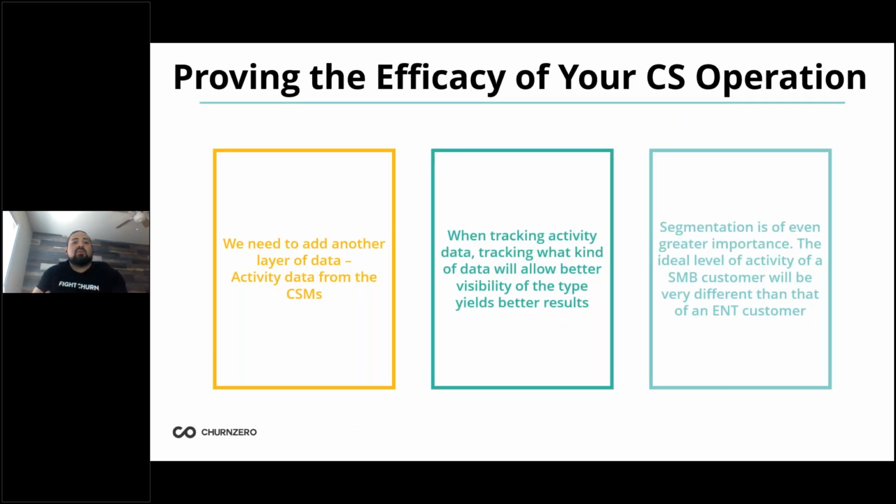So next I want to talk a little bit about how do we prove the efficacy of the CS operation. This becomes even harder because along with all of that other customer data that we just spoke about, needing to present something that boards can easily interpret, now we need to add another layer, and that's actually activity data that's coming from the work the CSMs are doing day in and day out.